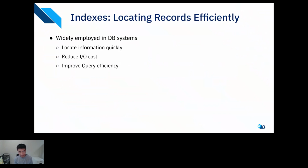Hudi uses indexes to locate records efficiently, not only on the read side, but also to do fast updates. So with an index, Hudi is able to merge each file with updates and deletes only for that file. So this significantly reduces the I/O for merging data. As you may already know, Hudi supports different types of indexes, such as the Bloom filter-based index, the HBase-based record index, and more.